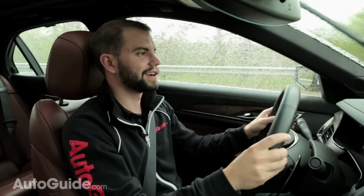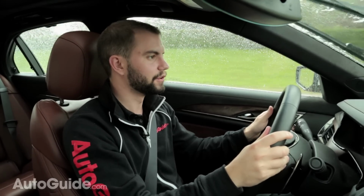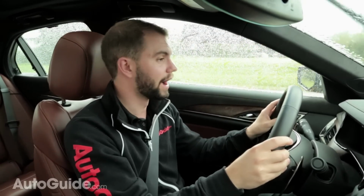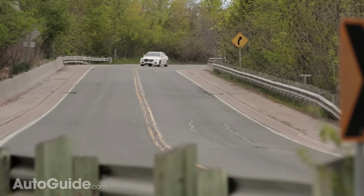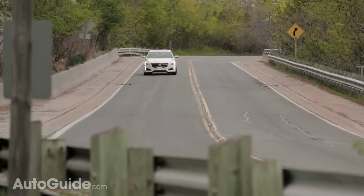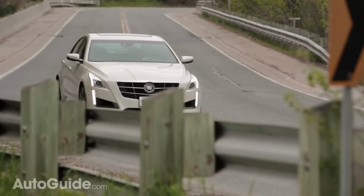Mike's absolutely right. These cars have a lot in common on paper. But if you want something that's really going to get your blood pumping, this is your ride. I mean, forget about the Genesis for just a second. The CTS Vsport is so good. Honestly, I'm convinced that it embarrasses the BMW 5 Series.